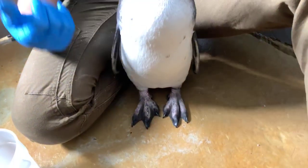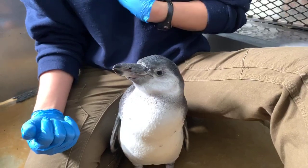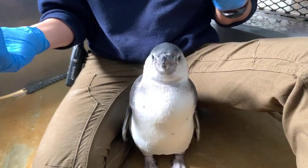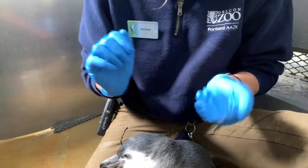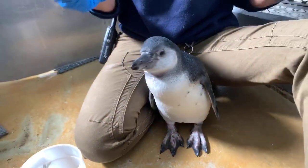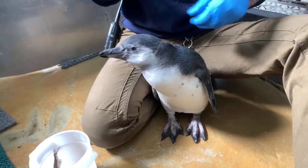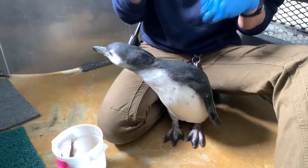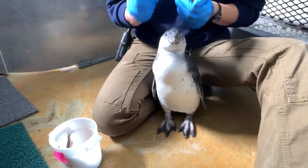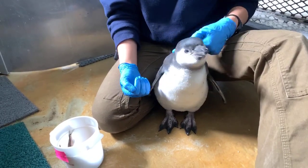And Camille is asking, how big are the eggs? Camille, so their eggs, I actually have a dummy egg. I wish I had it for you. They're about this size, so they're really small. And that's about the same size that the penguins are when they hatch. So they are very tightly coiled into the egg. So their head is nice and tucked in. And so when they hatch, they're about this size. They're really small.